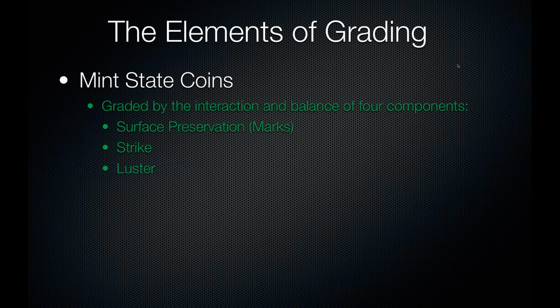The third thing we take a look at is luster. Luster is how the light plays off the surface of the coin, and we'll go into more detail on that in just a minute. But luster is the third component, and our last component is eye appeal. I put toning in parentheses because that's the quick and dirty way to look at eye appeal: toning and what the coin looks like. Eye appeal actually is almost a combination of all three of the above things taken as a package. So we'll discuss eye appeal a little bit as well.